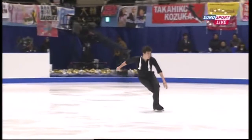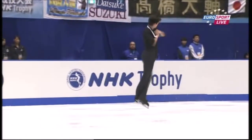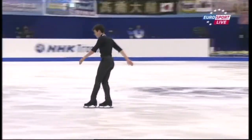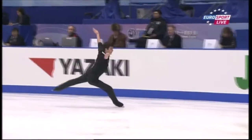So he's done it in a major... Yep, coach thinks you've got it. It's outside. 1, 2, 3, 4. Is he round? Gosh, I think he is. Gosh, let's hope so. Tom Zakrasek alongside him, his coach, must be delighted.